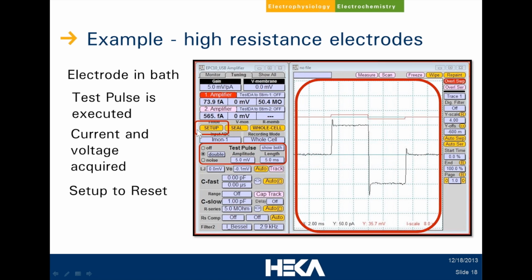We press the setup button, which executes a protocol that resets the EPC10 amplifier and also performs an auto V0. And as you can see here, it adjusts for any offsets that we may have. And finally, the calculation of the membrane resistance, which based on our model cell is approximately 50 megohms, as shown on this control here.